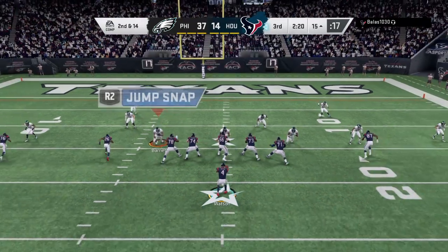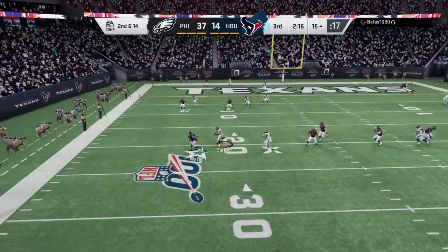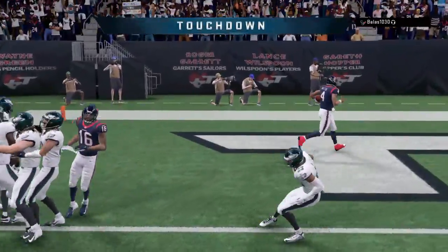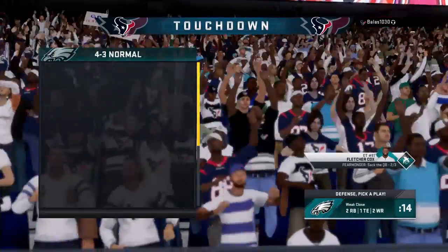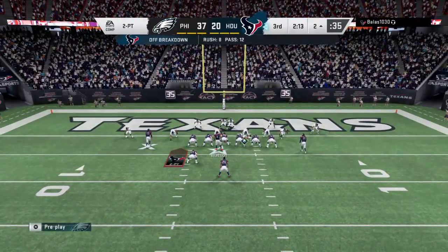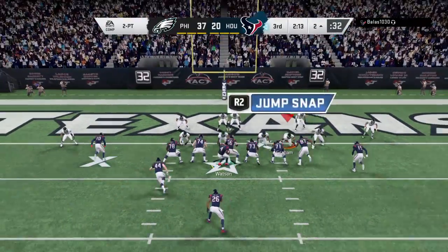To throw again on 2nd down. Watson buying time to his left. He's going to take off with it. Good play. And put it on the board. And 6, a touchdown. A 15-yard touchdown run. And the Texans cut into that lead.